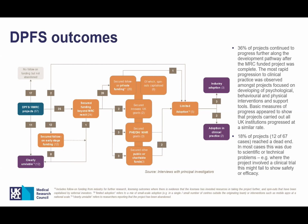We expect that because only 18% of projects reached a dead end, and that meant the remainder, about 40% or so, are still being researched within the MRC's remit at this point in time. I think we should see greater progression in future. You would expect that. And indeed, some of the things that have progressed beyond the MRC's remit may well lead to more examples of adoption and into the market. So does that answer your question, Tracy?